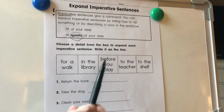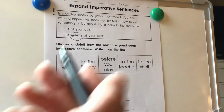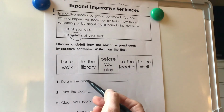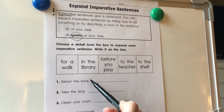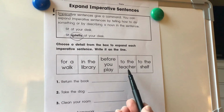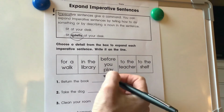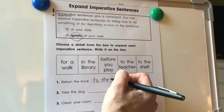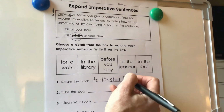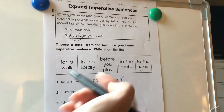So choose a detail from the box to expand each imperative sentence. Write it on the line. Return the book. Let's see, there's a couple options. Return the book, I would maybe say to the shelf. Okay? Return the book to the shelf. Okay? We're returning the book to the shelf.